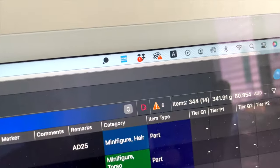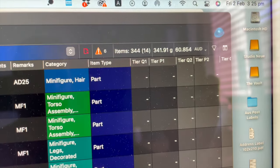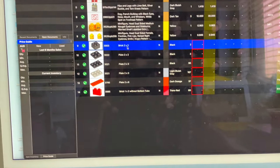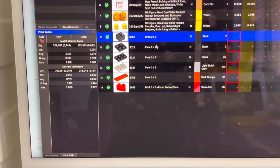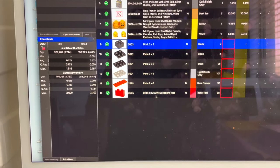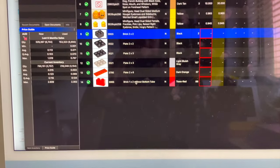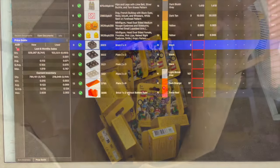But for the parts that I had, $60. So it's three times part out. And everyone's happy with that, aren't they? So I'm just going to add these plates and things that I bought to that, and then I'll get that uploaded.